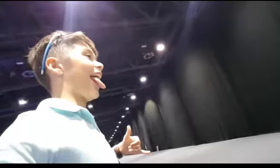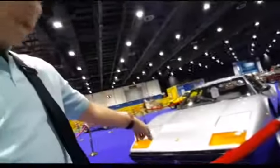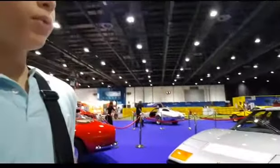Let me just take a quick pic. Okay, anyway, sorry for that. Next, we have the Berlinetta Boxer. This comes with the carbs, not the fuel injection. Also from Tomini Classics, actually. Pretty cool.